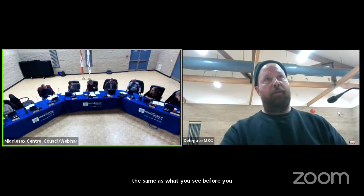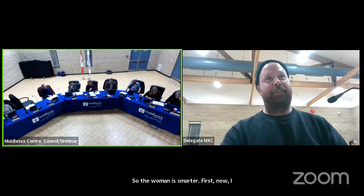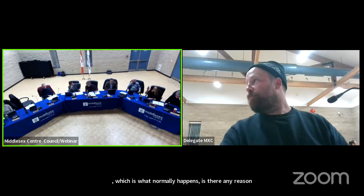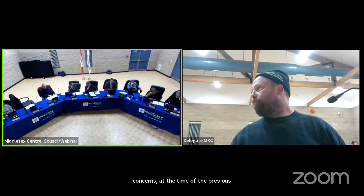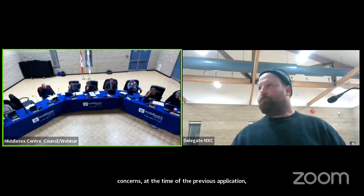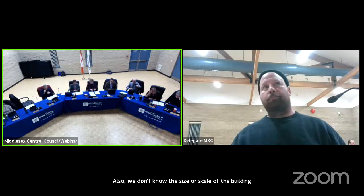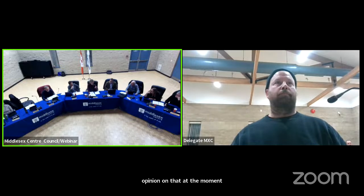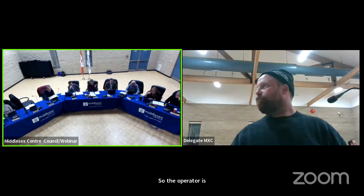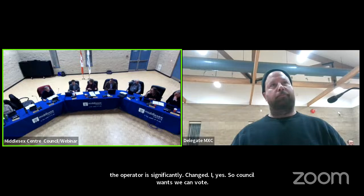So if the building is smaller, proposed now, as opposed to bigger, which is what normally happens, is there any reason that you see that we can't go forward? I believe that the neighboring resident who did have initial concerns at the time of the previous application may want to still come forward if the application has changed. Also, we don't know the size or scale of the building that's proposed now. If it is smaller, that might help the situation, but we can't provide an opinion on that at the moment. So the operative word here is significantly changed. Yes. So council, we can vote to defer this and then come back with the report.